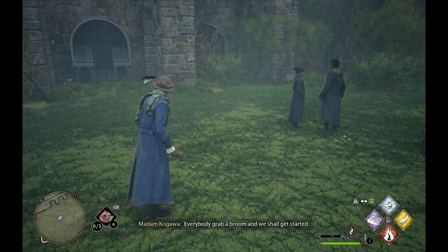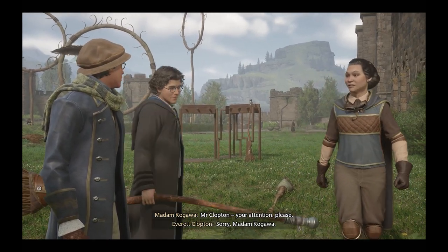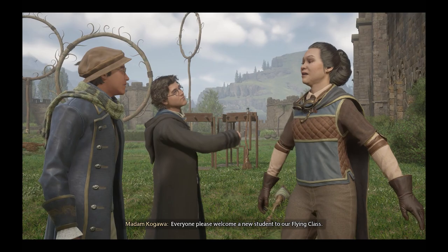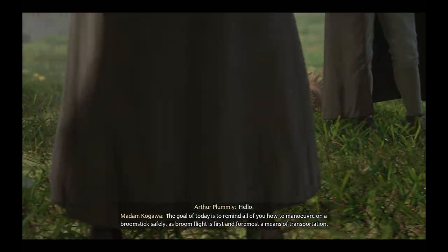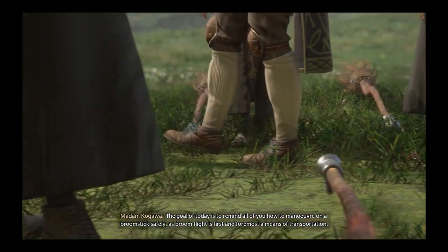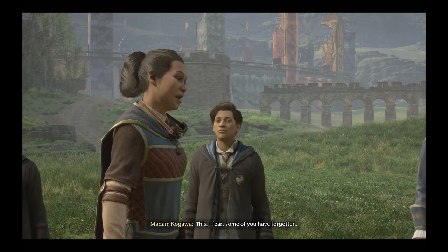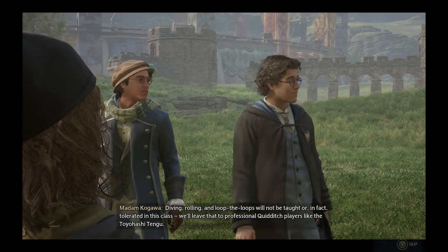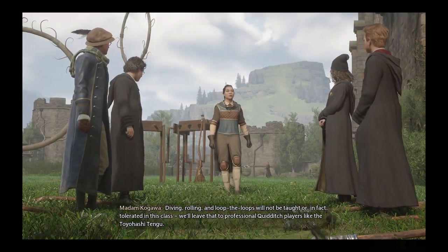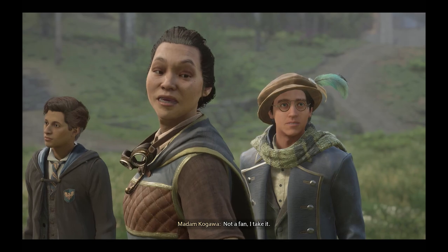Everybody grab a broom and we shall get started. Mr. Clopton, your attention please. Sorry, Madam Kagawa. Everyone, please welcome a new student to our flying class. Welcome. Hello. The goal of today is to remind all of you how to maneuver on a broomstick safely. As broom flight is, first and foremost, a means of transportation. This, I fear, some of you have forgotten. Diving, rolling, and loop-the-loops will not be taught or in fact tolerated in this class. We'll leave that to professional Quidditch players, like the Toyohashi Tengu. Quidditch players. Not a fan, I take it?